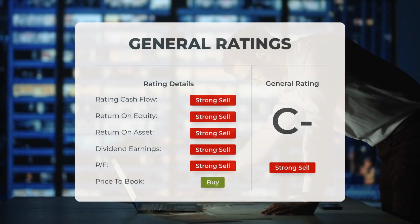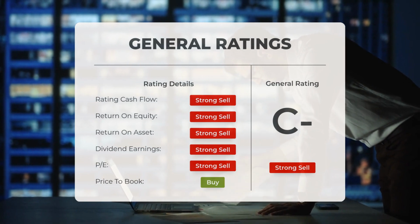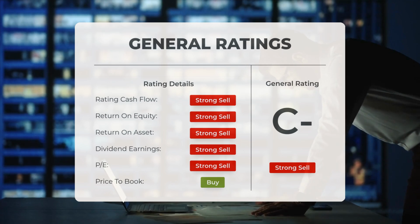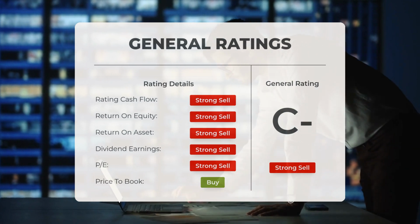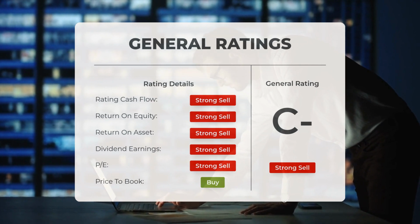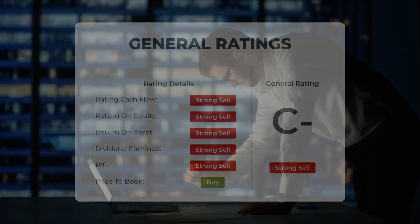Analysts have assigned the Ostin Technology Group Co. Limited stock a general strong sell rating. They classify the price-to-earnings ratio as strong sell and the price-to-book ratio as buy. Regarding return on investment, the analysts rate the stock as strong sell.